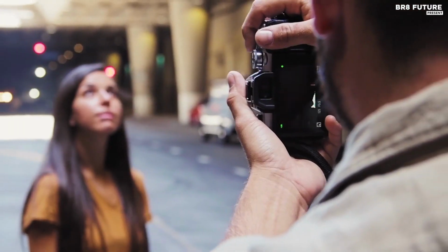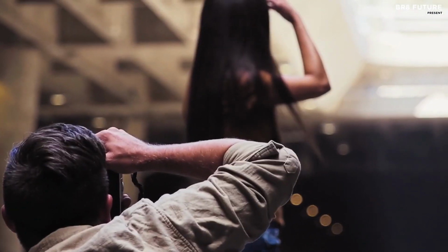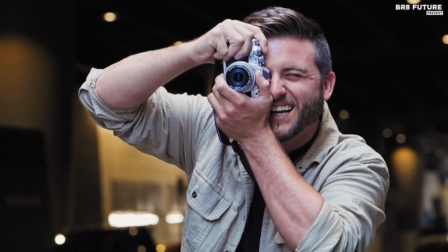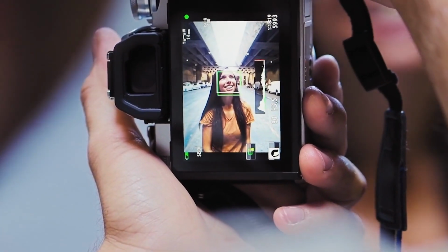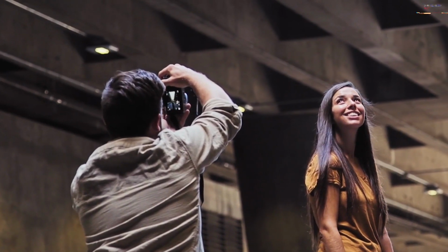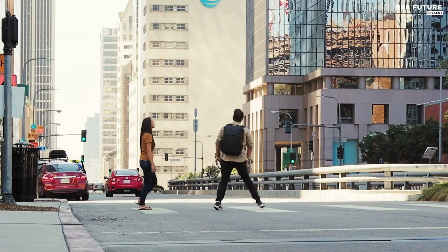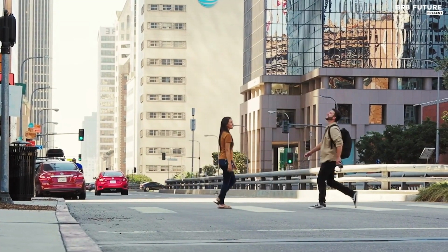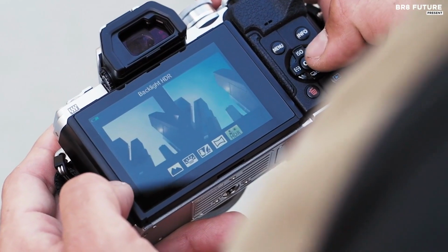What's more, the EM10 Mark IV utilizes the smaller Micro Four Thirds sensor. While this may limit its low-light capabilities, it effectively doubles the focal length of any lens mounted to the camera. So a lens that's the shape and size of 50mm will behave like a 100mm. This goes a long way in helping you keep your kit size down while still capturing incredible shots.